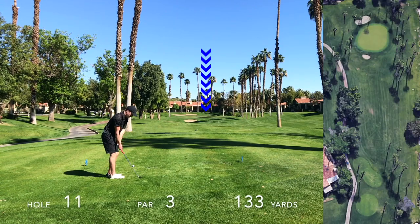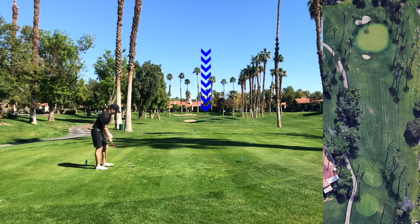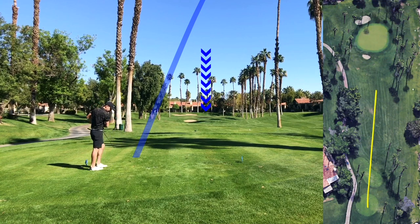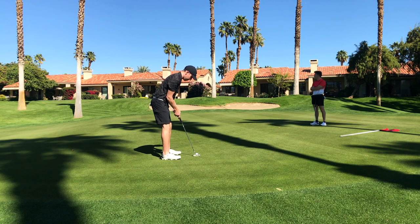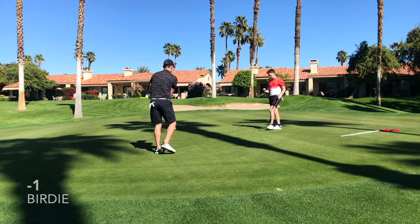Hole 11, par 3, 133 yards. Just a simple 50-degree wedge straight at the green. A really well-struck wedge, just didn't quite turn over the way that I wanted it to. But it left me with about 6 to 8 feet for birdie. And there's our first birdie of the round.